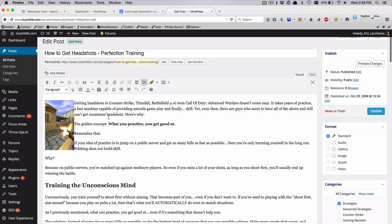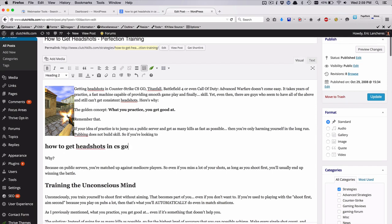And then all you do is you add this query. So you have to add it somewhere in the text. So getting headshots in Counter-Strike, CSGO. Okay, so remember that. It's going to go above it. Here's practice. So if you're looking for how to get headshots in CSGO, then this is what you're going to want to practice. Cool, done.